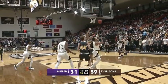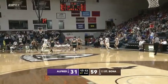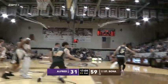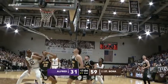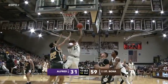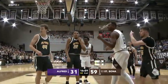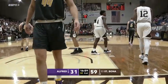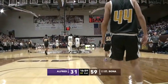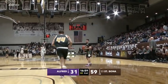What a great give and go there, but can't convert, Brewster Marshall. And the Bonnies head into the forecourt. Welch finds Brown, pull up. No, that's Quadri Adams, no good, but there's a nice offensive glass by Kareem Koulibaly. Ball out of bounds, and it's going to be Saxon basketball. A little sloppy down low for the Bonnies. Adams had Brown wide open in the corner. If he took one dribble and kicked it, he would have had a wide open shooter.